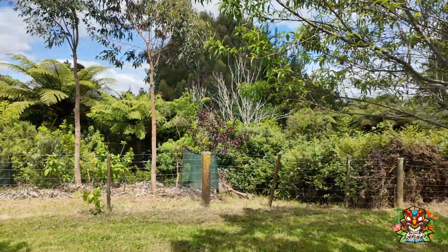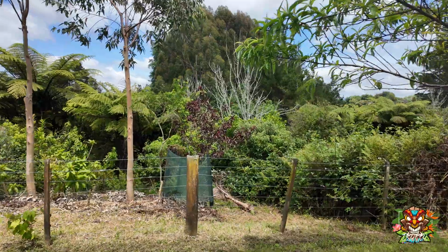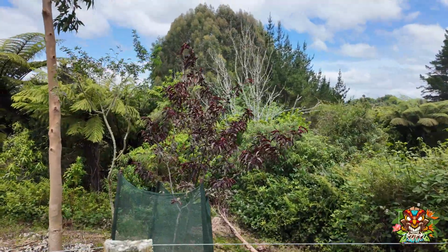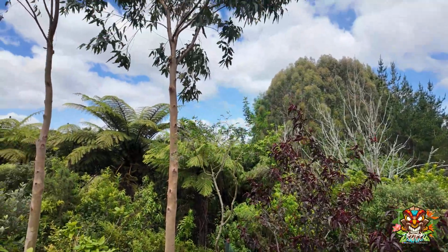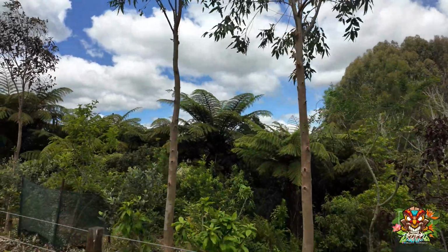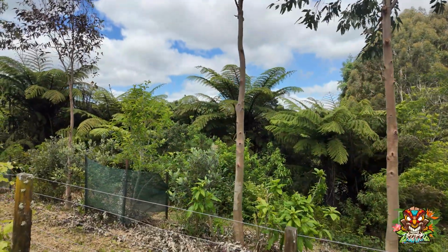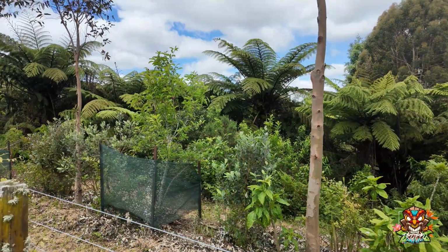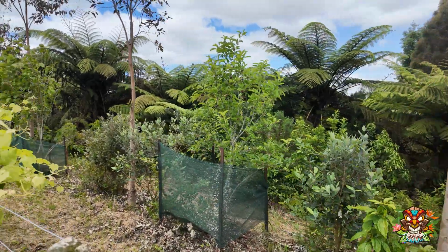Lots of feijoas, some double grafted apples. That's Braeburn and Golden Delicious. You can see that's fruiting. What else have we got? More blueberries scattered around. Some mulberry early hicks, which really never produces any good fruit, so that's on its last legs too. Last warning, buddy.